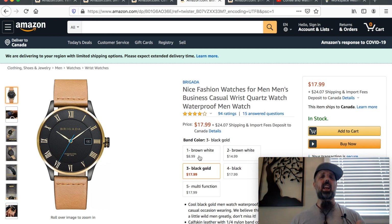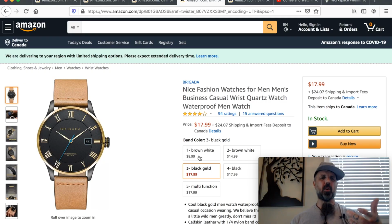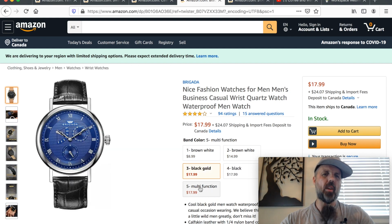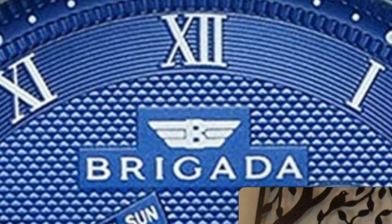I also have to say that I love the Brigada brand name. That sounds kind of cool, right? This one doesn't have the logo on it, but some of them have a logo, and it's kind of a Bentley kind of looking logo. Cool. Oh, there it is. There's the Brigada logo. Let's click on this one. 18 bucks. Look at this. There's the Brigada logo.